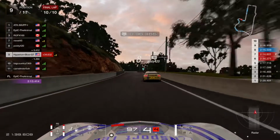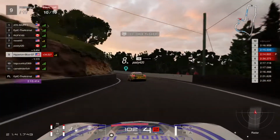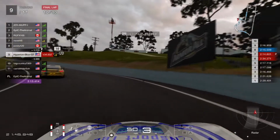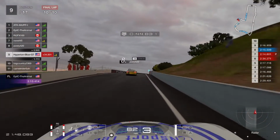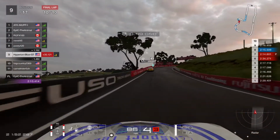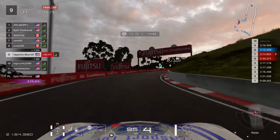RGF X100 will do the same, but this is going to take a lot of focus, with the top three drivers getting in to take home the gold. It looks like this is going to be a downhill on the final slope, which is going to be very lucky for them.